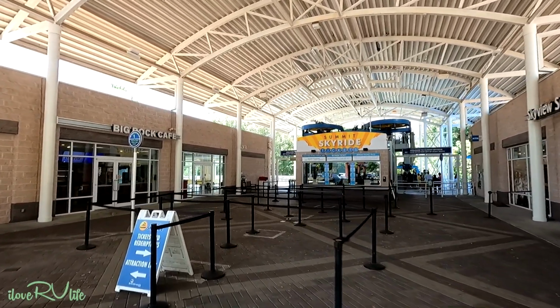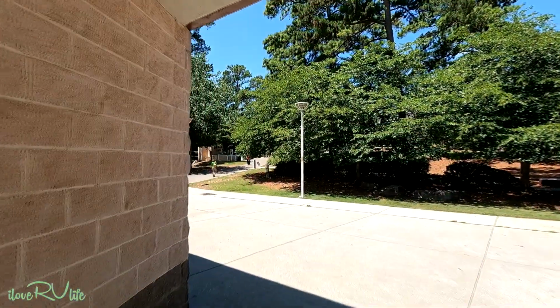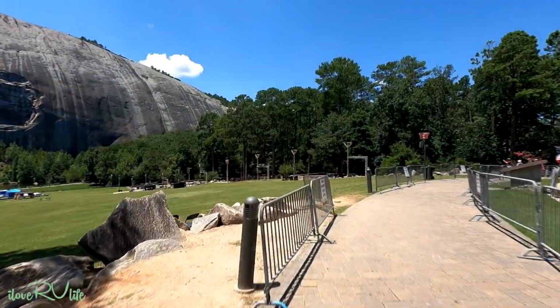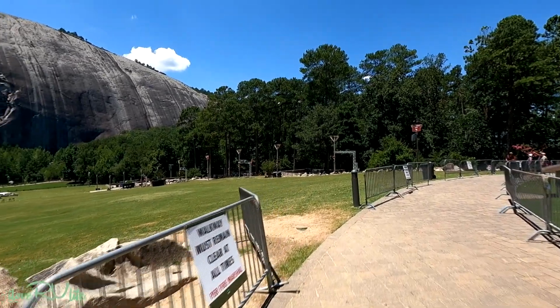And round trip is 20 bucks, meaning that if you want to save $5, you can walk back down. All right, let's walk up here. This is where it becomes Stone Mountain to me. And this is our favorite spot to come to, the lawn.